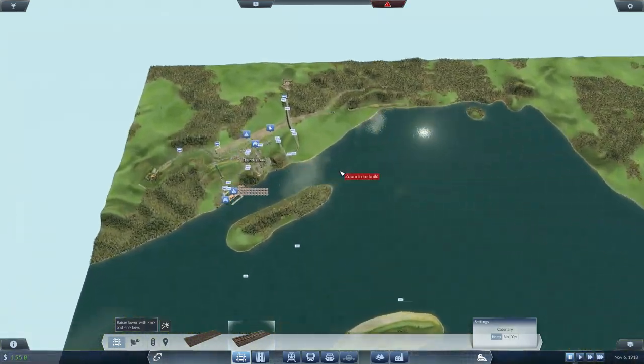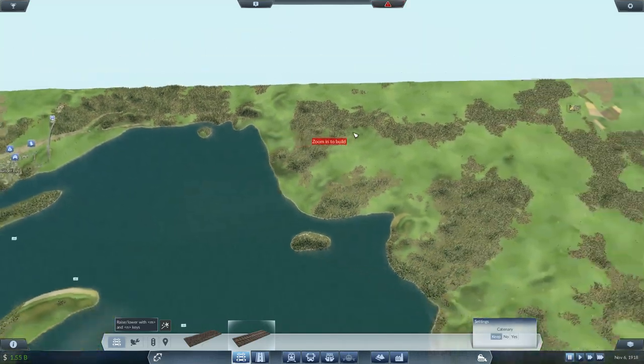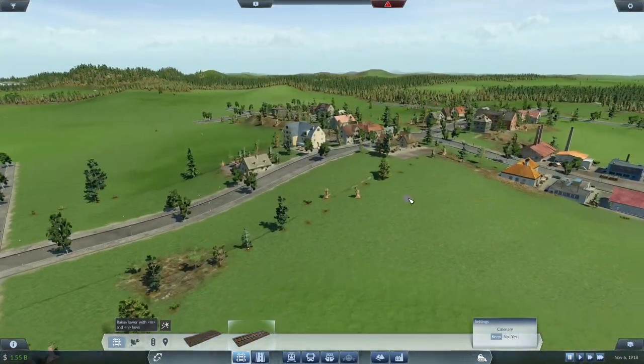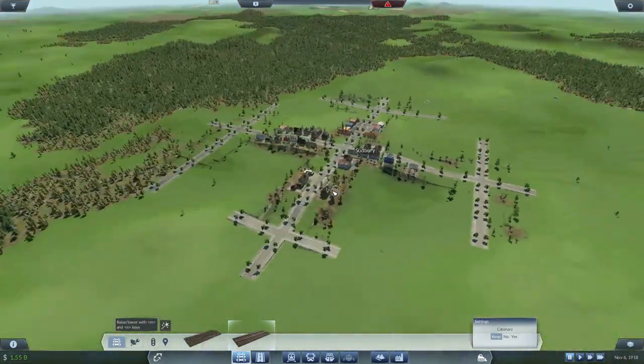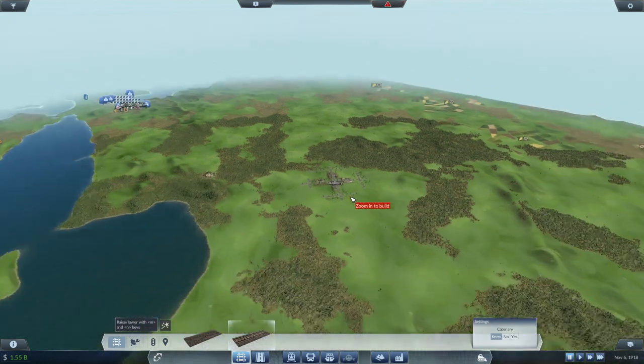Next episode, we're not going to be focusing on Thunder Bay, although we have got tracks coming out of Thunder Bay. We're actually going to be focusing on Sudbury, where I want to make a very unique type of station, even more complicated than the one that we have at Cincinnati. So do tune in for that.